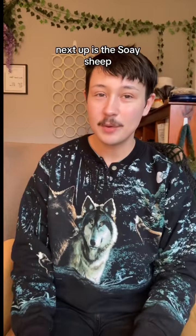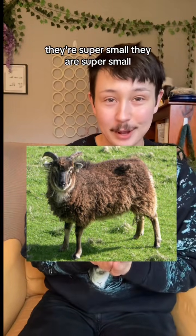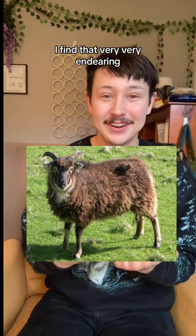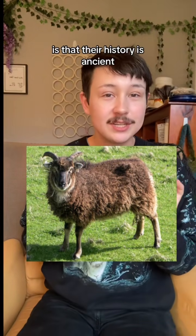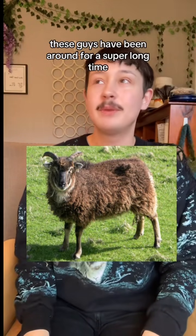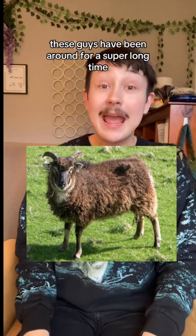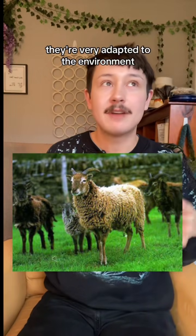Next up is the Soay sheep. I love the Soay sheep for a few different reasons. So first, they're super small. They are super small. I find that very, very endearing. They're very cute. What makes them so weird is that their history is ancient, damn near Neolithic. I mean, these guys have been around for a super long time, and they show it. They're very hardy. They're very adapted to the environment.